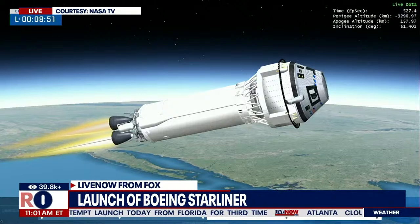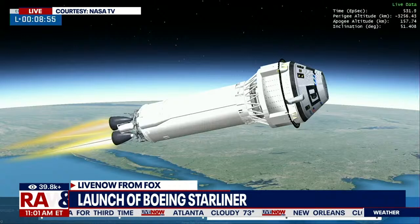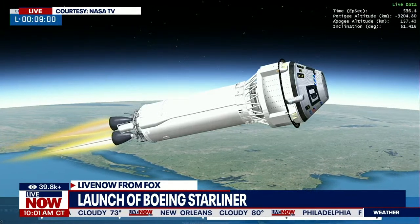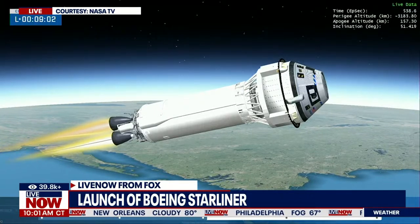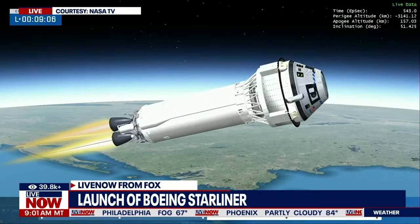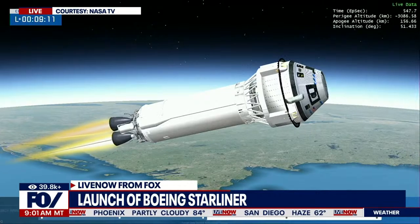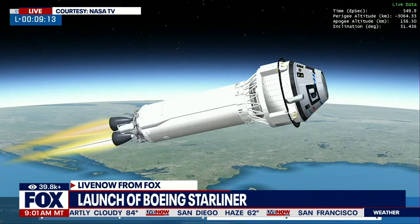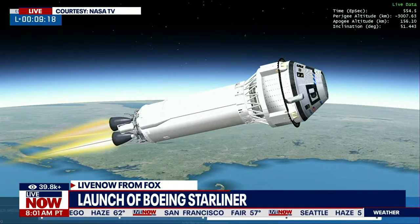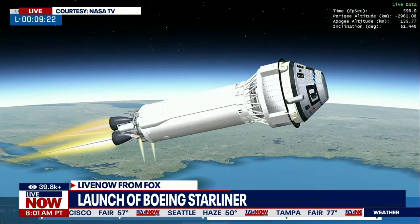Starliner MECO converged 11:52, 11:52. Good perf, you're at 34 to 36 seconds. That call letting the crew know that the main engine cutoff, MECO, should happen just about on time, about 12 minutes into today's flight. Another good indication that Starliner's ascent is taking along exactly as expected. Main engine cutoff is a major milestone marking Starliner's arrival on orbit.